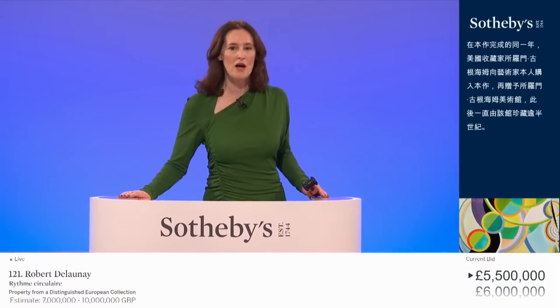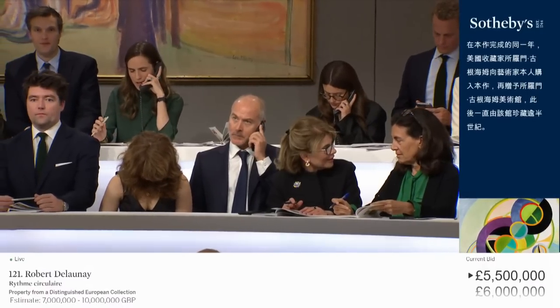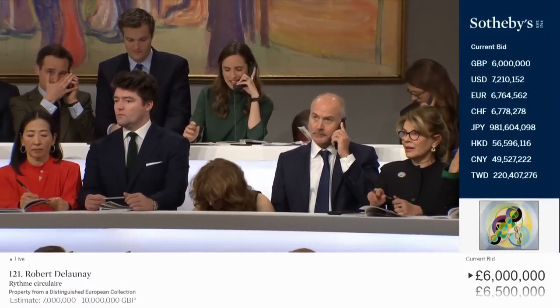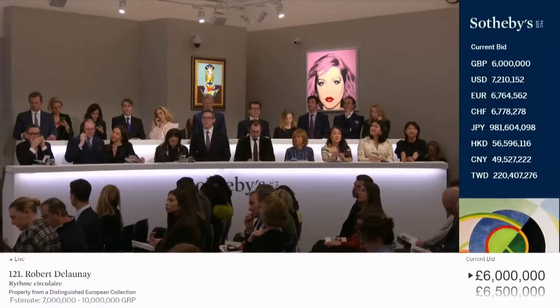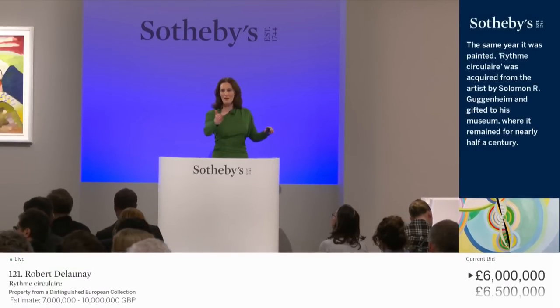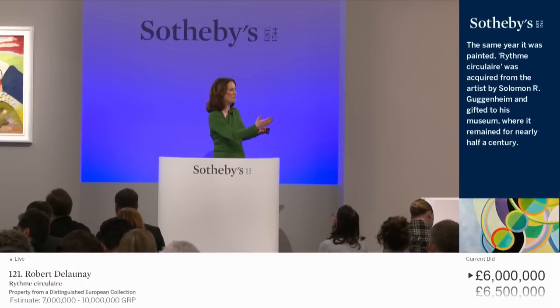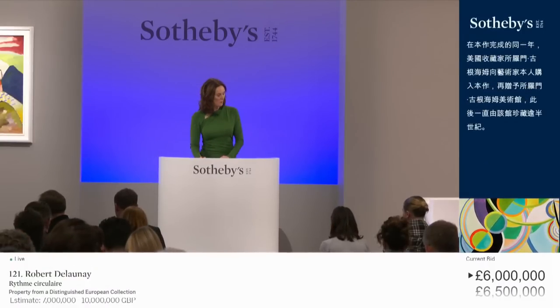At £5 million now, £5 million, £5,500,000. At £5,500,000 now, £6 million with Ben Dollar. Thank you very much, at £6 million. Ben Dollar's bid at £6 million for the Delaunay, for this magnificent monumental Delaunay from 1937. I can sell it at £6 million, unless there's any further advance in the room. Sold, thank you, Ben, 242.